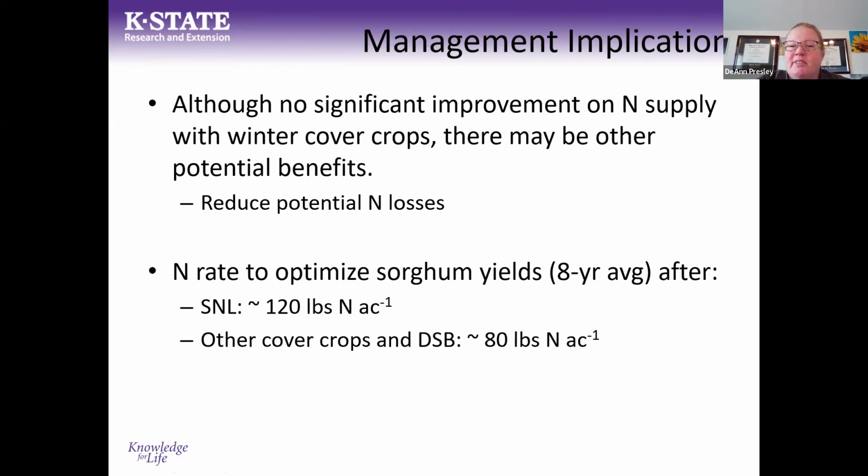So although there was no significant improvement on the nitrogen supply with winter cover crops, there may be other potential benefits, such as reducing potential nitrogen losses, if they're sitting there using it, maybe producing a little, rather than just losing it outright.